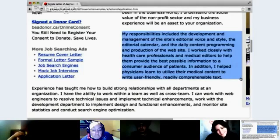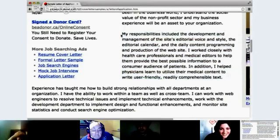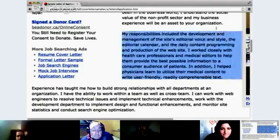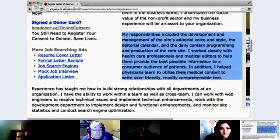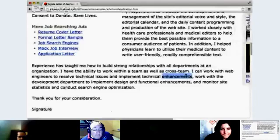Good. So he's trying to highlight his most important aspects about his career, right? The most important responsibilities that he has had so far, and you pick out the specific things that apply to the job that you want. Okay, so that's what he's done here. Here's kind of his closing paragraph.